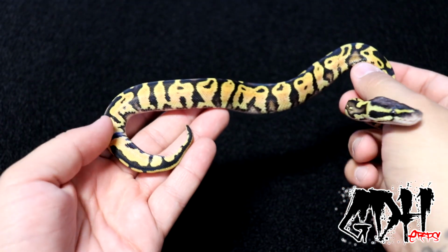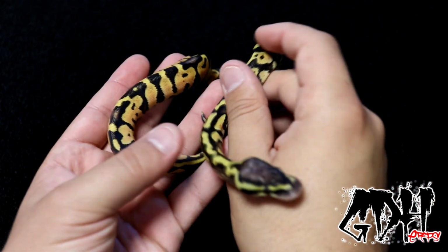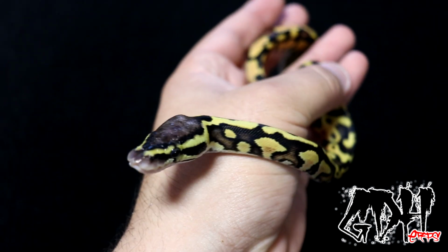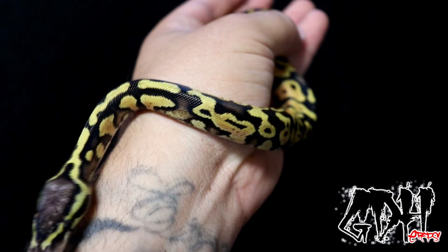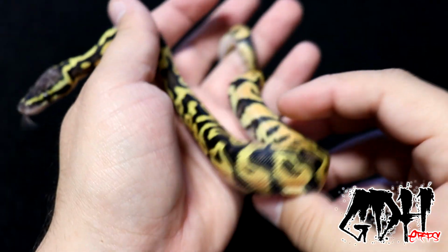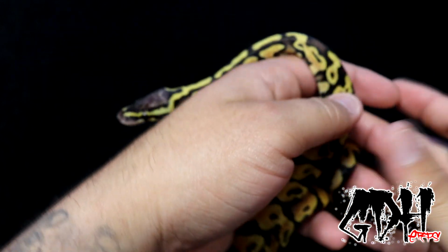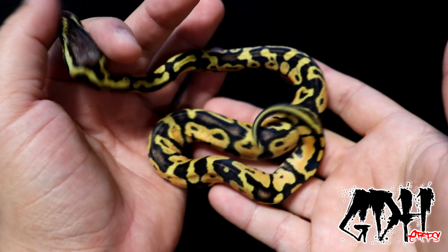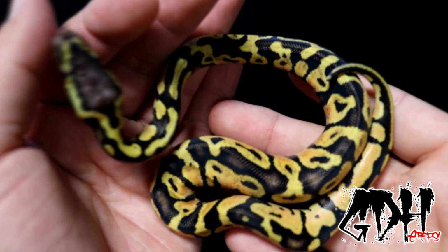Sorry, the lighting's all over the place. Nice head stamp here. Get the camera to focus. Nice head stamp. This is actually going to be the only one in the entire clutch that's going to be for sale, because he's the only male, and I did this pairing specifically to hold back anything female to try to prove out the puzzle. But there's that one. So yeah, absolutely killed the odds with the sex ratio. It's 1.5.